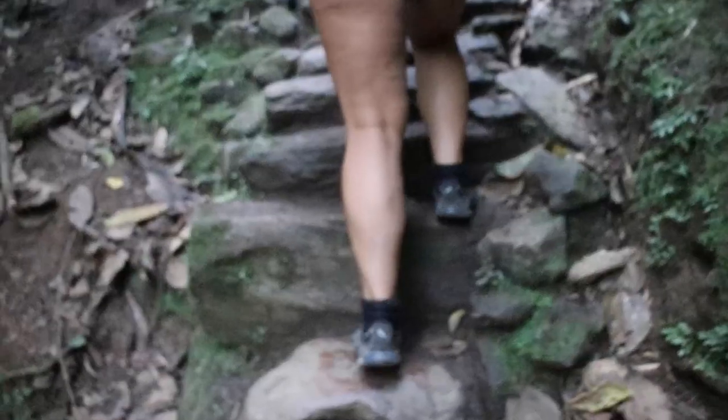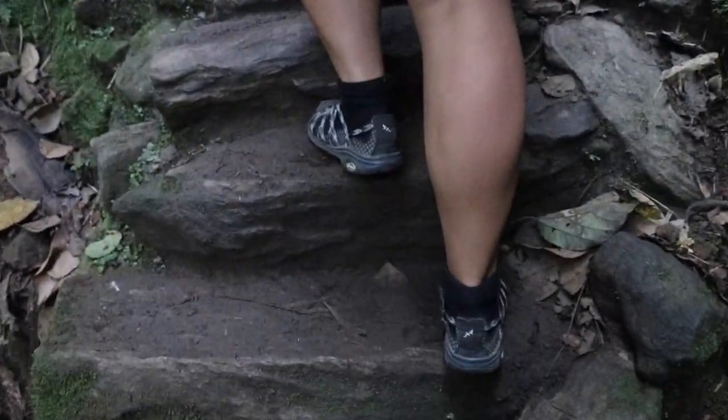Don't skip glute day. Definitely not. So we're gonna start. Here's step number one. Here's what it looks like. There's step number one, two, three, four. We're not gonna count all of them, but if you'd like to, start counting them.